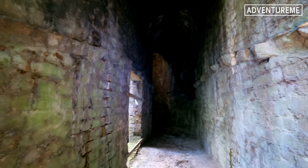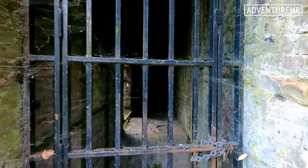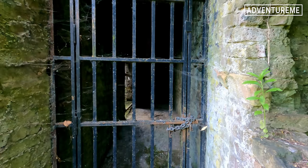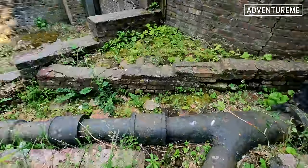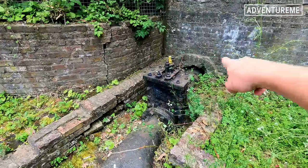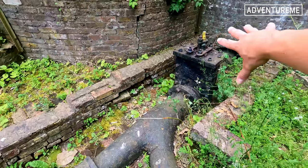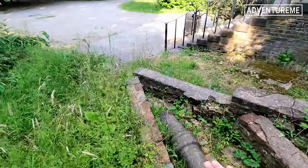Now, like I said earlier, this tower was demolished straight after the fire. So this was the first one to go, and I think it was due to structural damage from the fire. But you can clearly see here the big pipes coming from the tower. And there would have been a lever just at the top there to open a valve. But this would have fed the water right down into the park to supply the fountains.